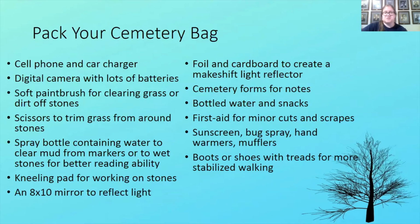So pack your cemetery bag. Have your cell phone, a car charger, a digital camera with lots of batteries if you don't want to use your phone, a soft paintbrush for clearing grass or dirt off the stones, scissors to trim the grass, a spray bottle to clear the mud from markers, a kneeling pad for when working on stones, an 8x8 mirror to reflect light to help with taking pictures and to figure out if the stones are fading. You want to take foil and cardboard to create a light reflector. Cemetery forms for notes, bottled water and snacks, first aid for minor cuts and scrapes, sunscreen, bug spray, hand warmers, mufflers, especially depending on what time of the year you go, boots or shoes with treads for more stable walking.